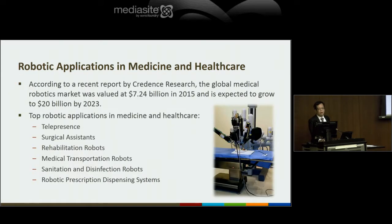So, how are medical robots being used in this area? Based on the American Society of Mechanical Engineers, top robotic applications in medical and healthcare include telepresence, surgical assistance, rehabilitation, medical transportation, sanitation, and disinfection. And the other one is robotic prescription and dispensing systems. Those are the things popular last year, but keep in mind the technology is evolving.